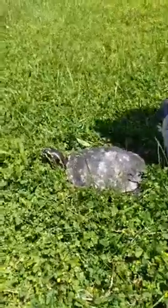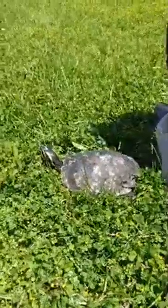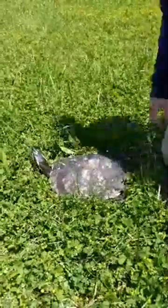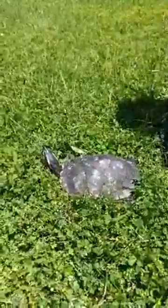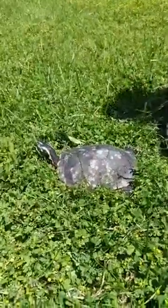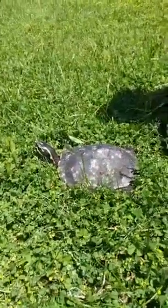And do turtles make good pets? So it depends on your level of commitment to your pet. Like I mentioned, Maggie was surrendered because her owners didn't realize she got to grow this big, live this long, and they don't just need a small tank with a little bit of water and a rock. They need lots and lots of care.